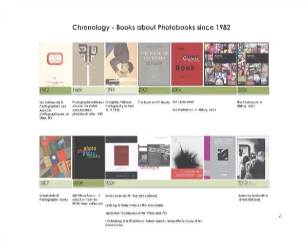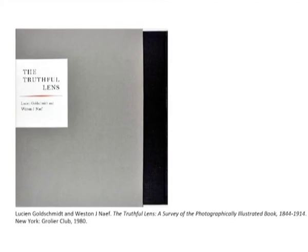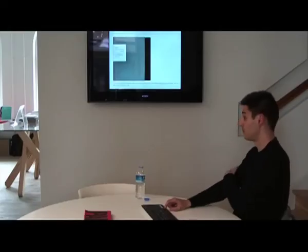It's a very traditional book. And it still has a Boston's book also, photography. But it has a sleeve that you pull out, and it's not going back even further. This is Goldschmidt and Neves' study about photographically illustrated books. It is dedicated to 19th century production.